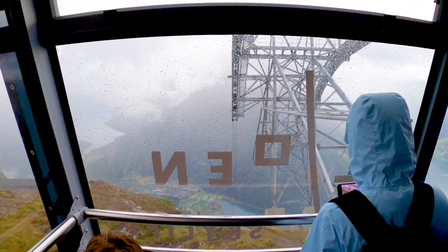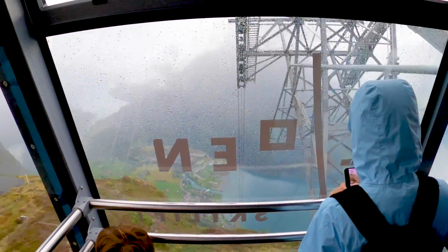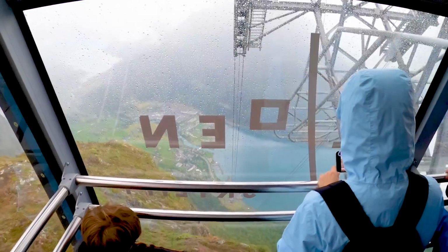And it is time to head back down, and be warned, there is a slight sudden movement as the skylift drops over the edge on the way down, but there is nothing to worry about.